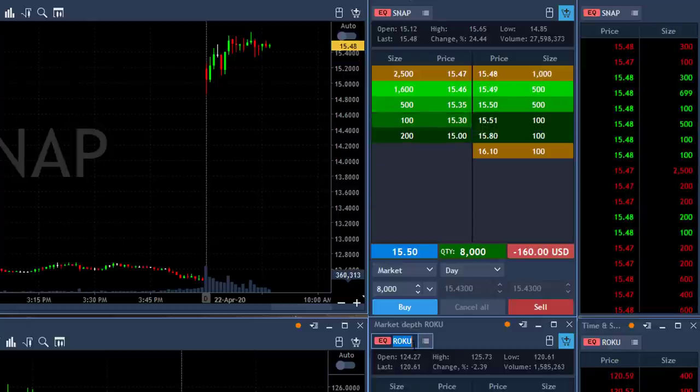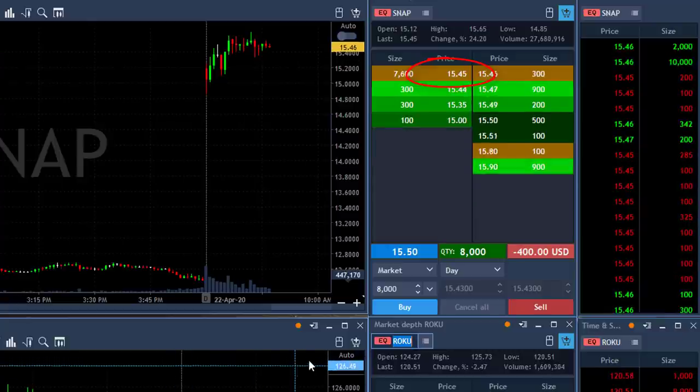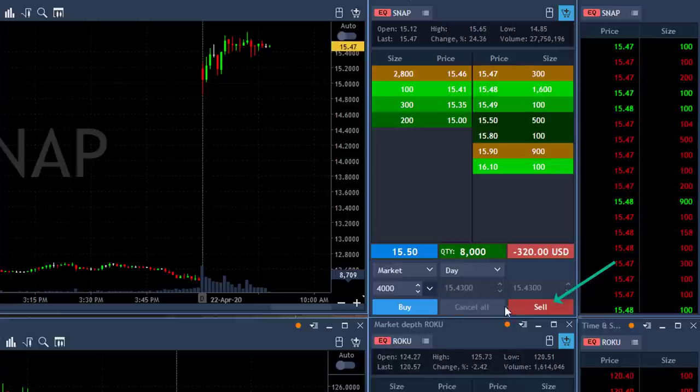I'm going to reduce, I guess 4,000 shares. I bought it at 1550 and it's just 3 cents down now. So it's going to be a very small loser. Yeah, I'm going to reduce 4,000 shares. Selling now.